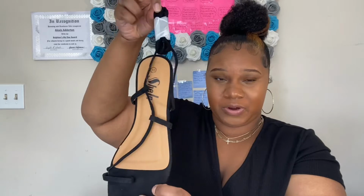Okay, so now, the last thing in here are some shoes. So, let's see. So, these are just regular Delgado sandals, but they strap up around your ankle. Last thing from this haul is some slides, some sandals once again.